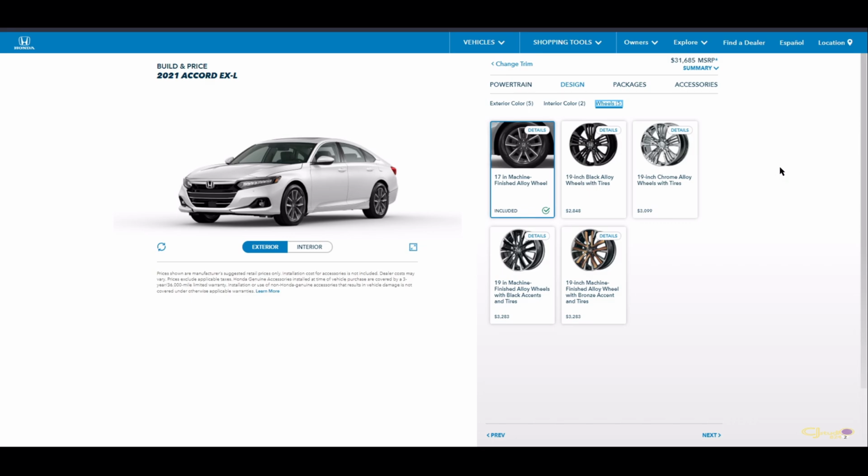Now, when it comes to the wheels, guys, you have to have some options here, but you also have to consider: are you okay with how the wheels look on the car that comes standard? Or if you know for a fact that you're going to be changing the wheels, then you go with the regular wheels and you can always get some aftermarket wheels. Now I do know a few places where you can get those aftermarket wheels from. So the decision is really up to you.